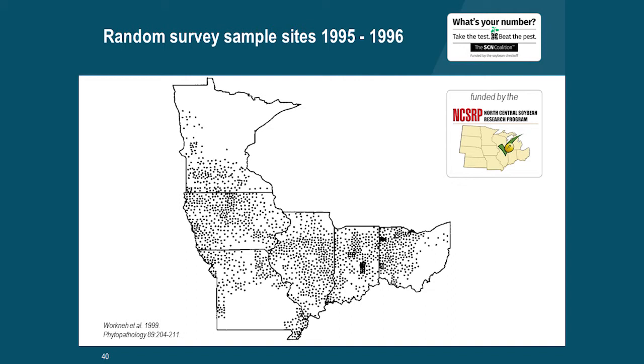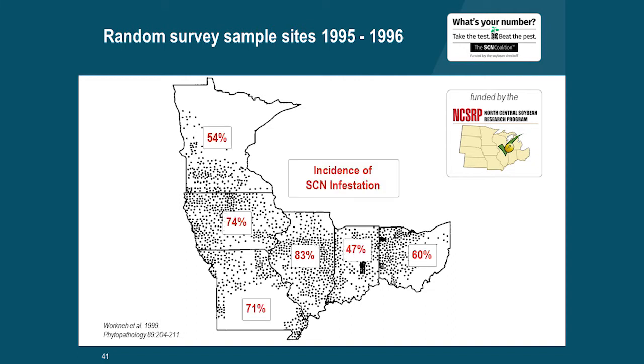Well, in the mid-90s, we paid those folks to pull a soil sample for us. And all those soil samples were sent to Iowa State University. So we had something like 1,400 randomly selected fields sampled by the USDA NAS enumerators, they're called, and all came to Iowa State. We tested them for SCN, and here are the percentage of fields in each state that we found soybean cyst nematode. Much higher than we had expected. 75% in Iowa. Illinois always has to outcompete us, and they're at 83%. And then we see the percentages in the other states involved in that survey.